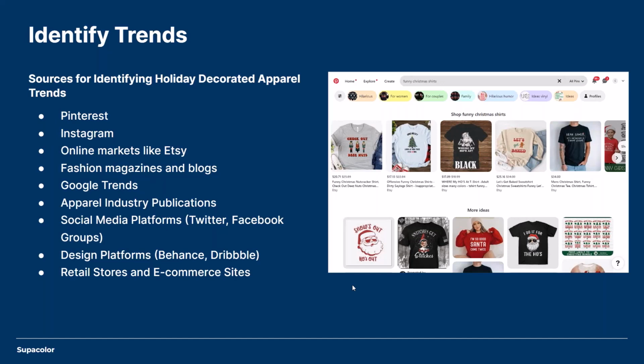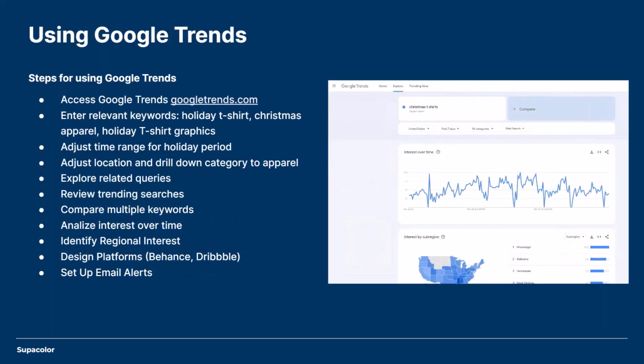And then obviously people are going to be searching the e-commerce sites, and people actually do physically go into stores. And so if you're going into a lot of the merch stores and the mall shops, they all have their Christmas gear out. And, what is Google Trends?